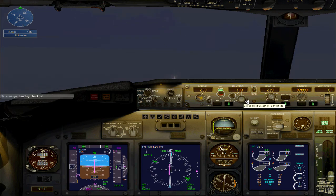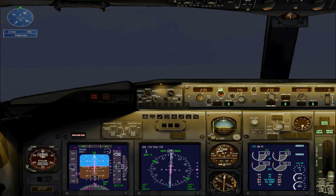Here we go, landing checklist. Gear down. Flaps set to full. Speed brakes armed. Auto brakes set to 3. Landing checklist complete.